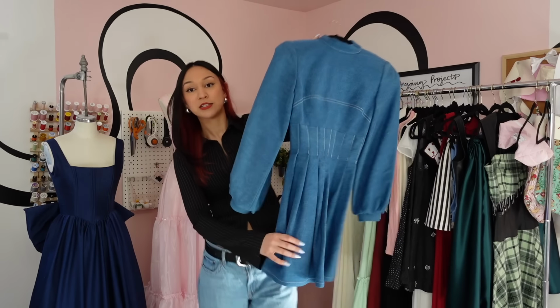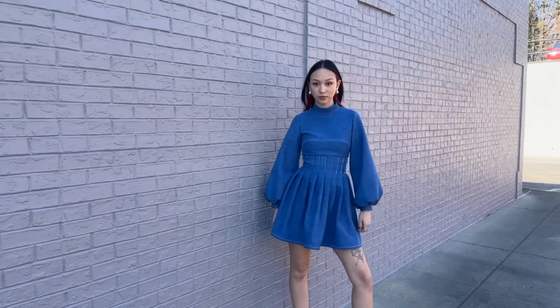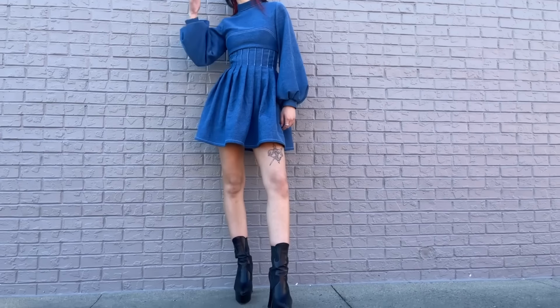So that's what I did with this denim dress. She's actually gorgeous. I would say this is one of my most highly requested patterns. I don't have a pattern for this, just because the way the pleats are done, I feel like this is so advanced that it wouldn't end up being a great selling pattern, and it would take me a month to put into a pattern. So I just like, I don't have the manpower to do it, you know?